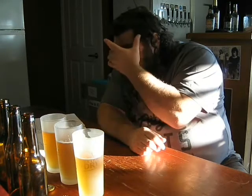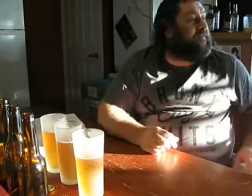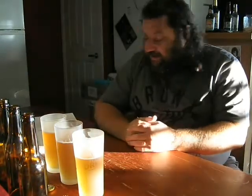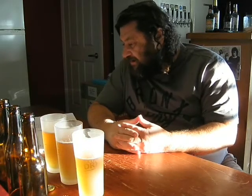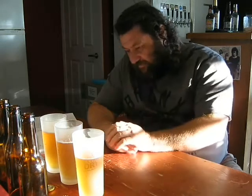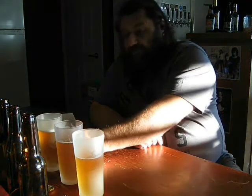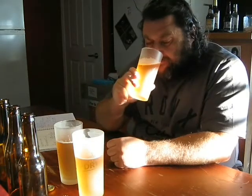Final gravities, the 05 came out at 1008 and the 97 at 1007, so the 97's got the job started quicker, got through the ferment quicker, and has finished just a little bit lower. So it's not much, it's only 1 point. Not a massive difference. So that's where the ferment went, and we'll keep trying these and see how we go.